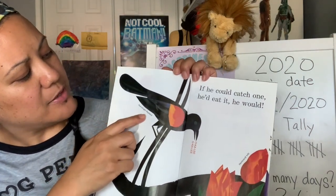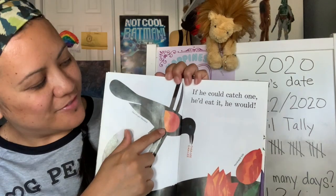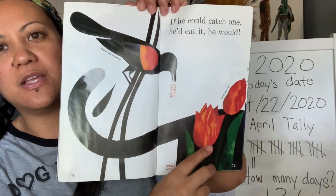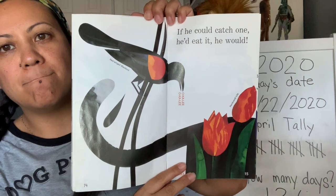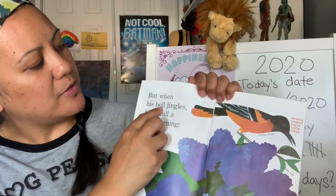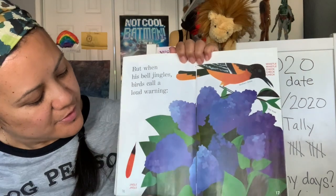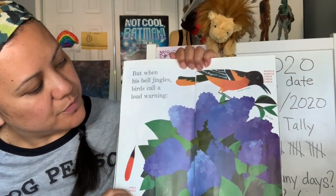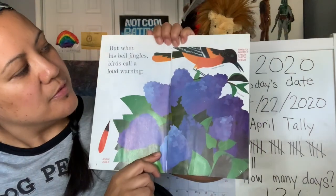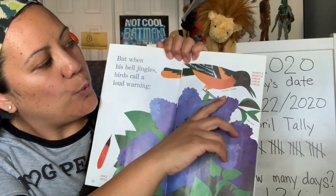This is a red-winged blackbird. Oakley, Oakley. That's what he says. And this is a Rembrandt tulip. That's what tulips look like, closed and then opened. Jingle, jingle, jingle. This is a lilac bush. And this is a northern oriole. Check, check, check.